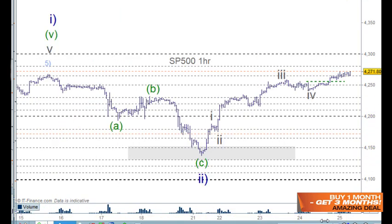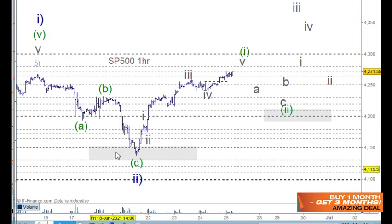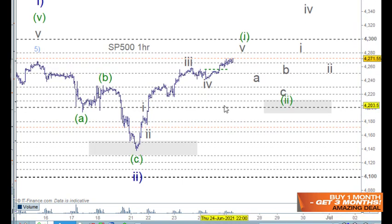I'll go to the hourly chart, but in a nutshell, it looks a bit weird because yesterday I had it as 1 and 2 and 3 and 4 and 5, and I was quite comfortable with that actually. But then looking at the cash market, which I should have done, just being a lazy Aussie, this here looks a little bit weird, but it's in line with the cash market. So the ABC that we're looking for can still come back to this point here.